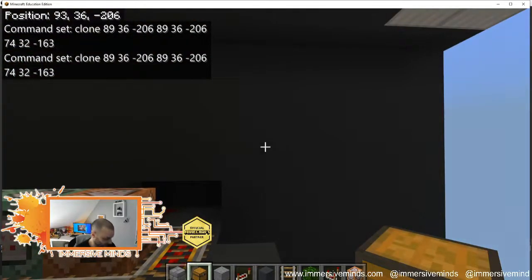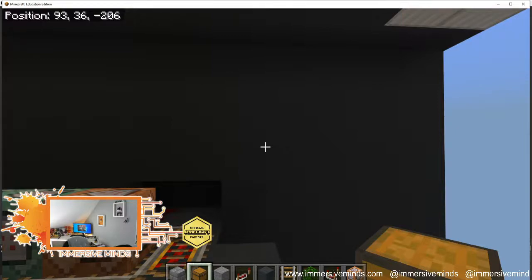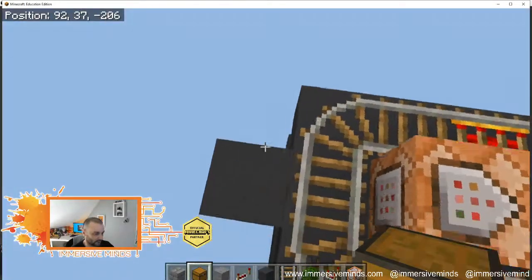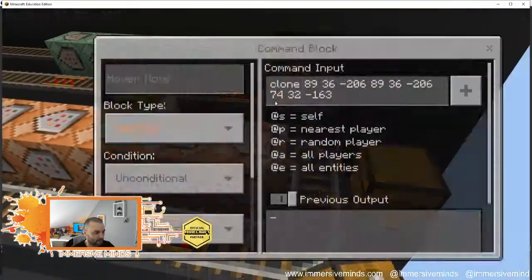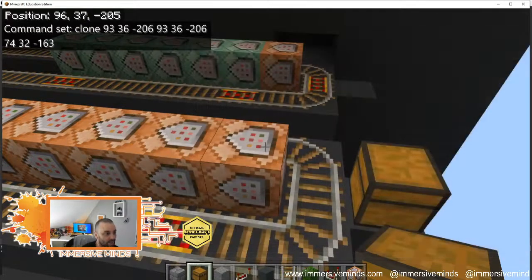So I'm going to take, what is that? Whoops. Drop my pen. 9336 minus 206. Okay. Then we're going to put a chest on there. And then we'll put this in. We're just going to 93. This is our first set, remember. 36 minus 206. 93. 36 minus 206.